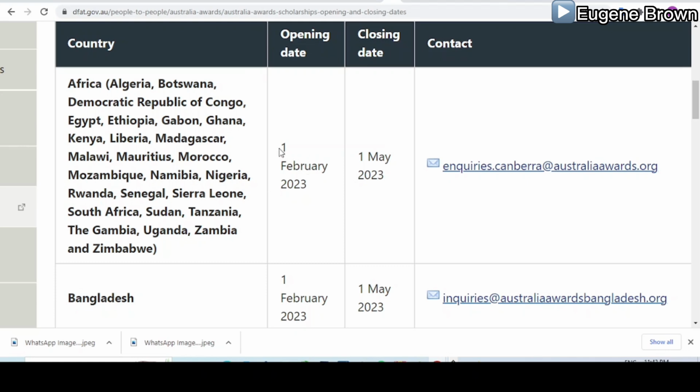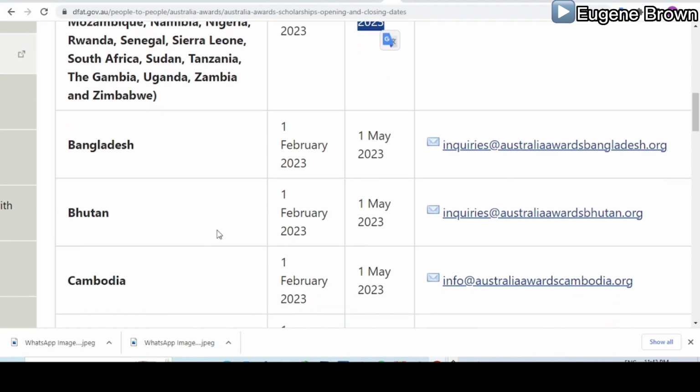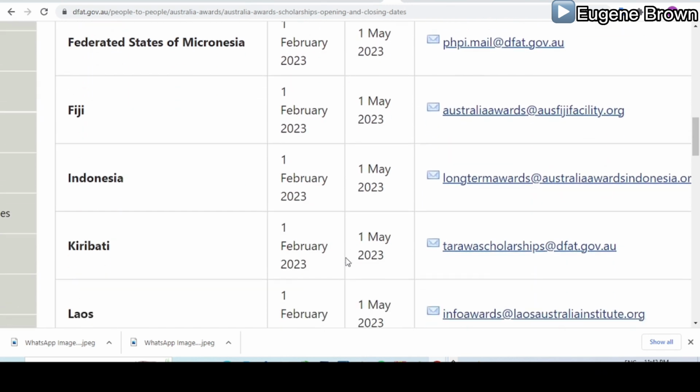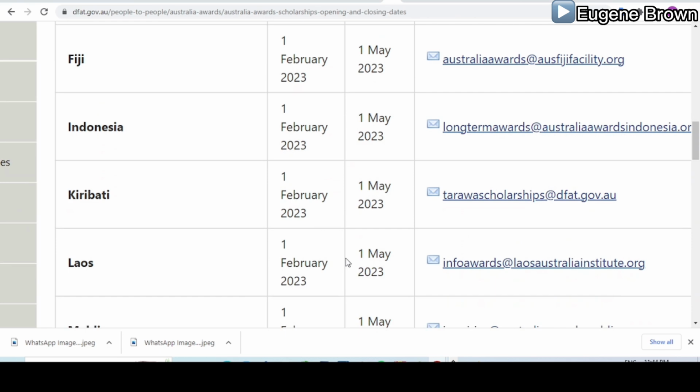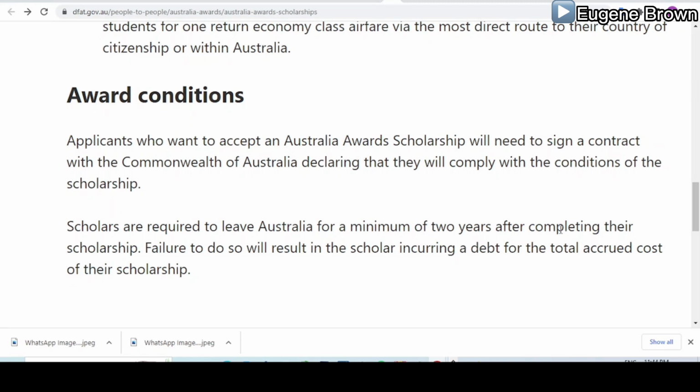So you can see the group of countries right here in Africa, and the opening date is 1st of February 2023 and the closing date is the 1st of May 2023. So most of the countries on this list have the closing date of 1st of May 2023, and here you can find the email address. You can make an inquiry if there's something you do not understand. So for Bangladesh and other countries, most of them are 1st of May for the deadline. So you can go through the list to see if there's any difference or if your country has a different deadline.